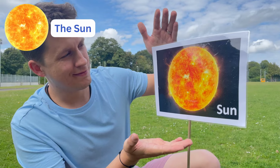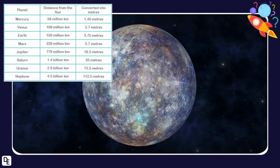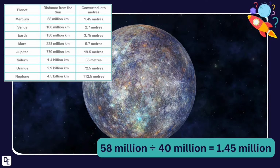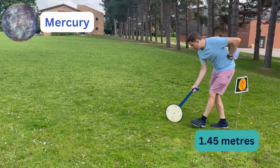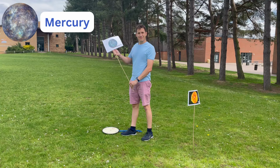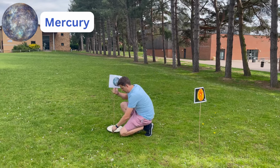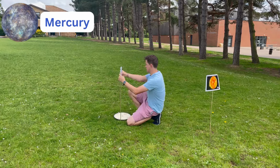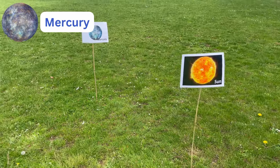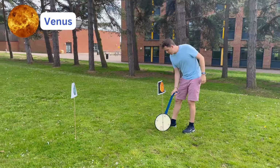The first planet, Mercury, is a whopping 58 million kilometers from the Sun. So 58 million divided by 40 million is 1.45 million. That's 1.45 meters. We didn't get very far, did we? But let's remember that Mercury is a very long way away from us. The quickest time humans have been able to send a spacecraft here is in 147 days.